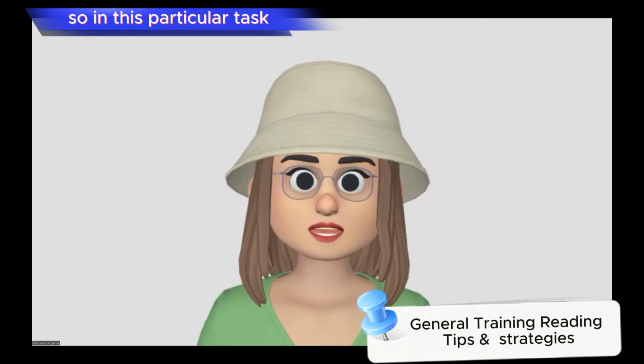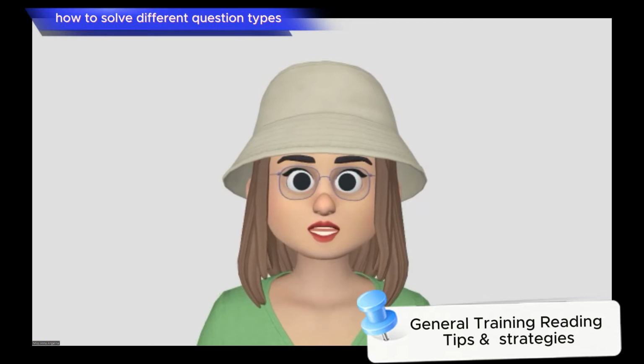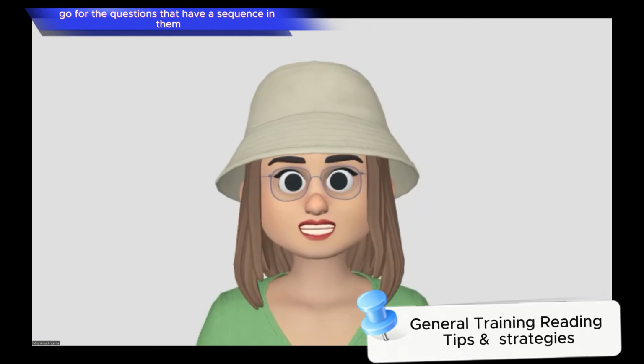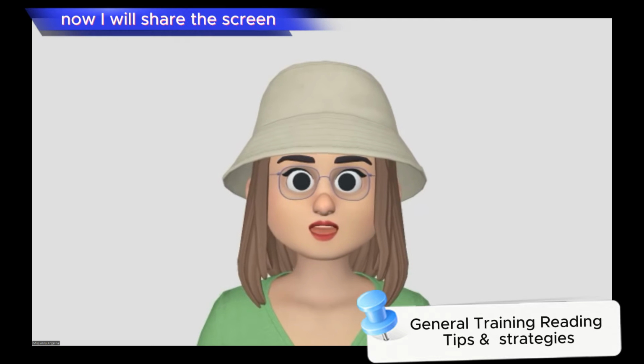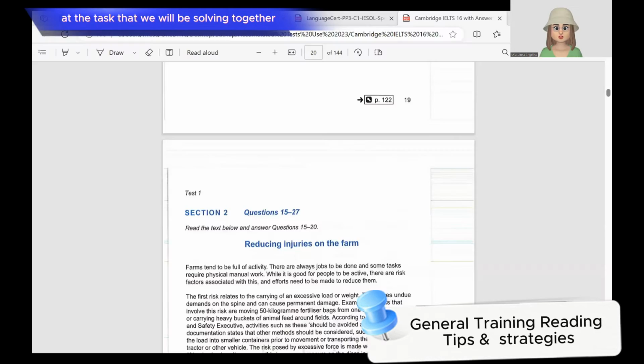So in this particular task, I will first tell you the tips on how to solve different question types and how to start, which ones are the easiest ones with the sequence. Go for the questions that have a sequence in them. Now, I will share the screen and we will have a look at the task that we will be solving together.